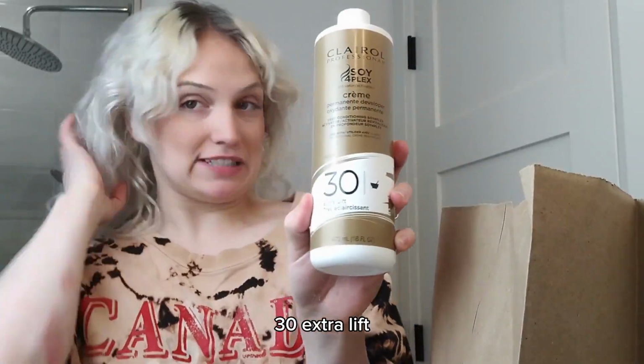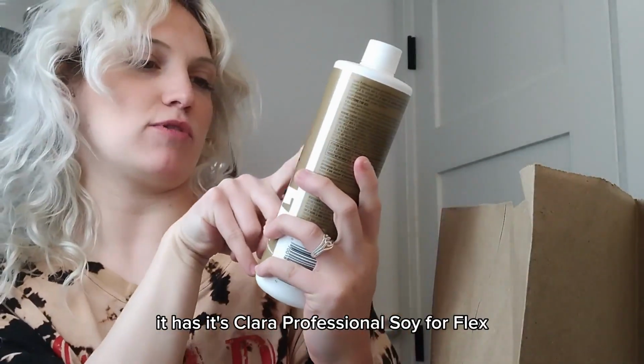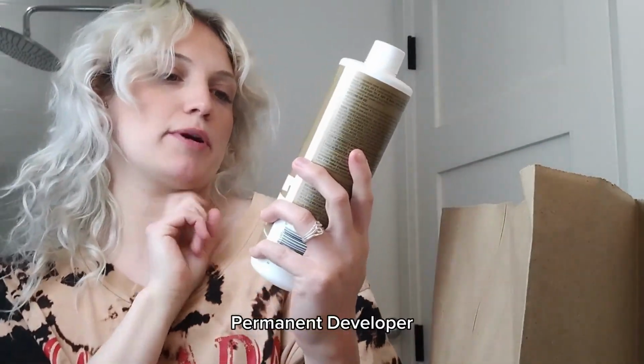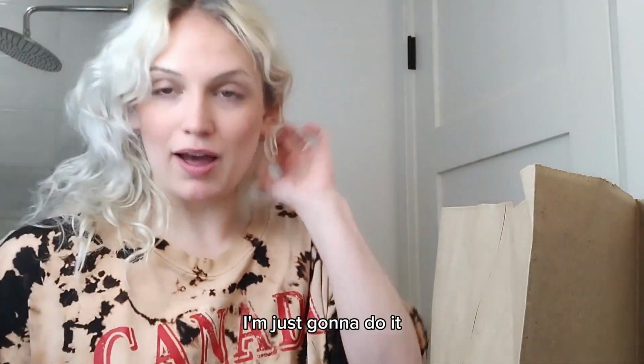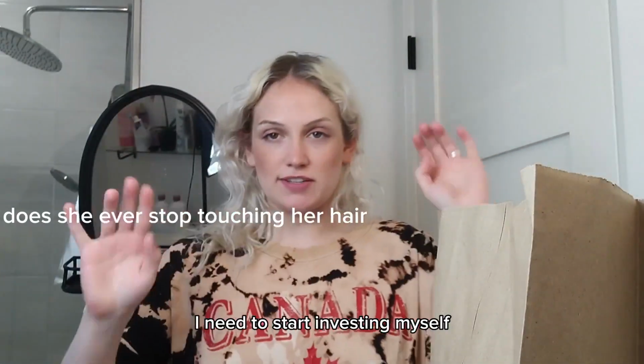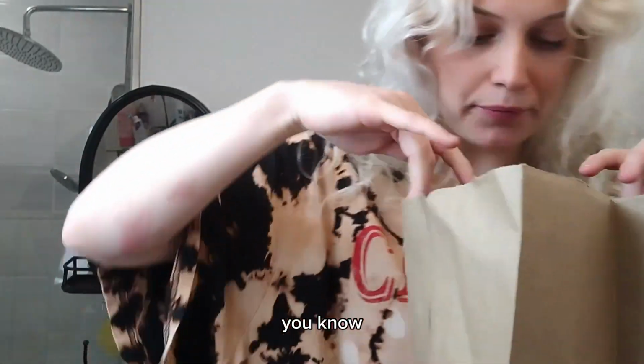30 Extra Lift. It's Clairol Professional Soy 4-Plex Activator Cream Permanent Developer. It has deep conditioning Soy 4-Plex. I've never used this before. I usually just use a cheaper one, but I'm just gonna do it. I need to start investing in myself. I have so many other issues that I need to start investing in myself, you know?